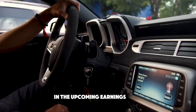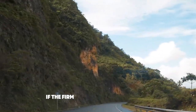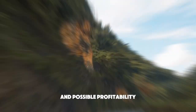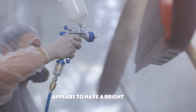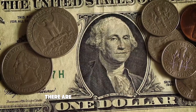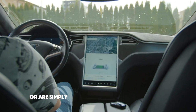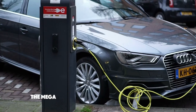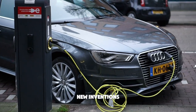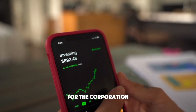In the upcoming earnings calls, Tesla's stock price may be greatly impacted if the firm highlights its production and possible profitability. The production of Tesla's Megapack appears to have a bright future. There are a few things to think about if you're considering investing in Tesla or are simply interested in learning more about the company's financial future. The Megapacks are among the most interesting new inventions. They have the potential to be very profitable for the corporation.